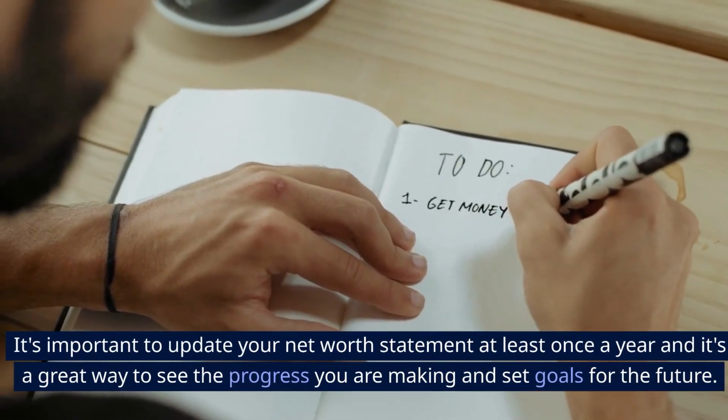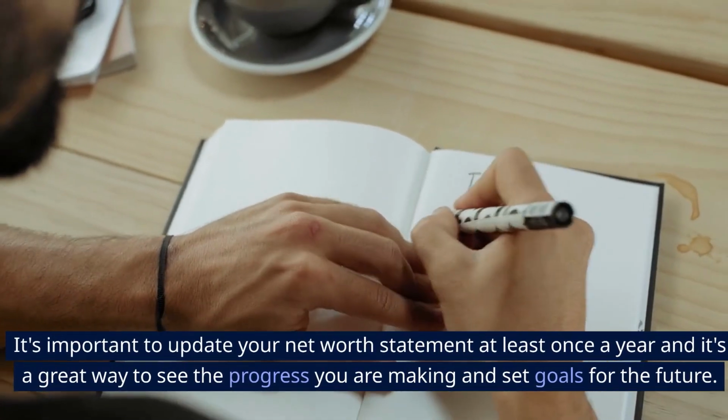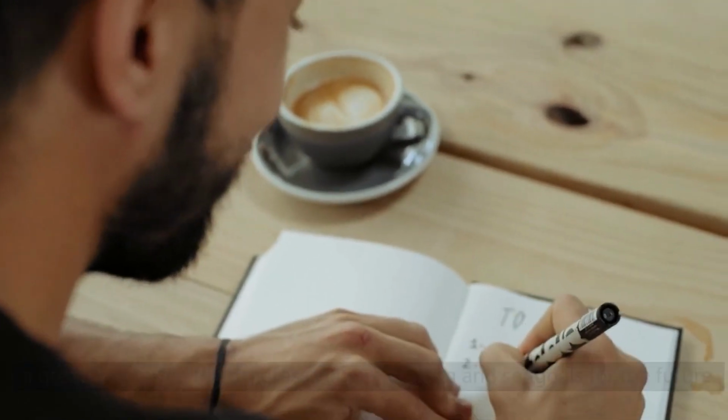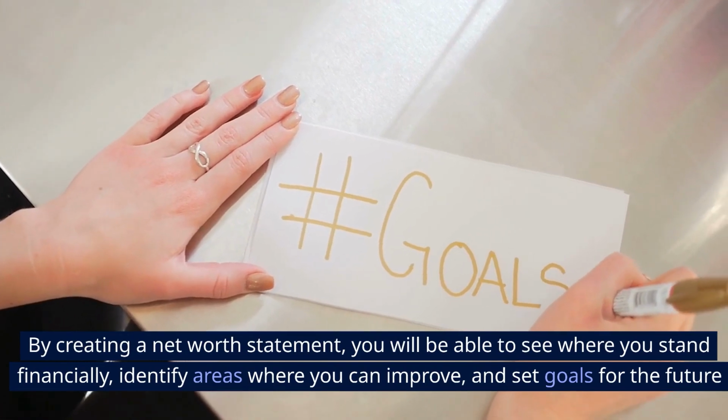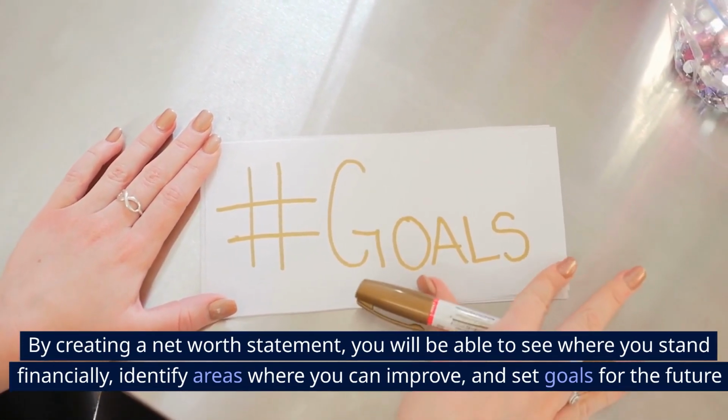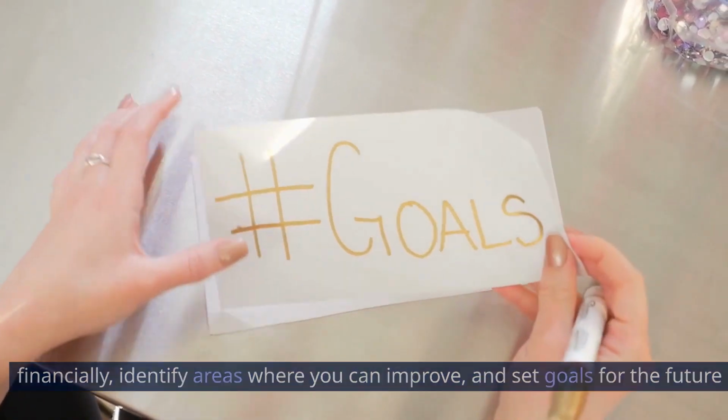It's important to update your net worth statement at least once a year, and it's a great way to see the progress you are making and set goals for the future. By creating a net worth statement, you will be able to see where you stand financially, identify areas where you can improve, and set goals for the future.